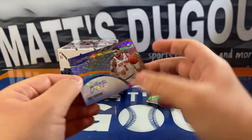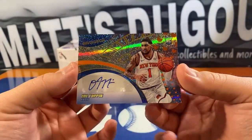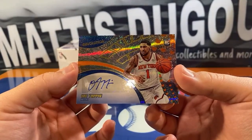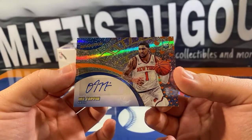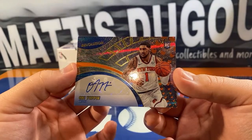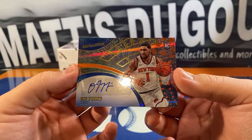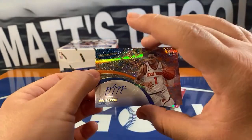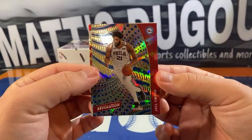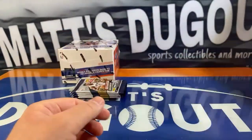And this is our base rookie auto version. Not guaranteed an auto either, so got an auto in here. Nice. Sick hit. Wow. What a break so far. Congrats. Beautiful, beautiful Toppin right there. Got another Astro, Joel Embiid, Sixers, and a Shockwave of Damian Lillard, Blazers.